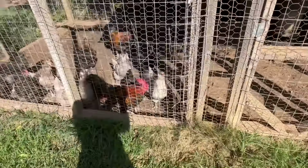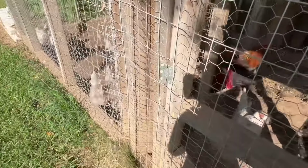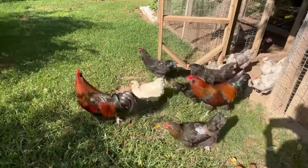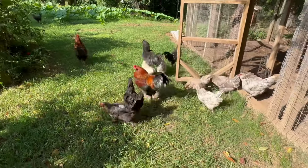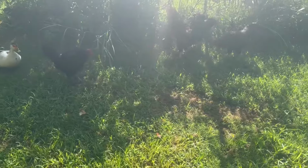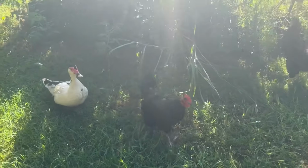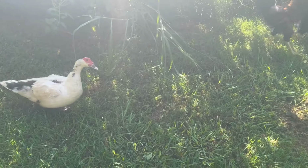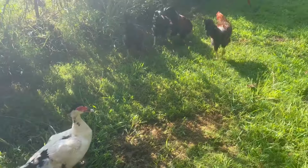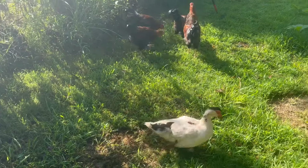All right. Here's our pen with our Americanas, Morans, and I've got one olive egg rooster. All right. Be free. I love watching chickens come loose from the pen. I love it. They have the best time. So it's like Old McDonald's farm out here. Everybody's running loose. Now, if you'll notice, the Muscovy ducks get along great with the chickens. Those ducks rule the roost. The chickens just know not to even mess with those ducks, whether it be a hen or a drake.